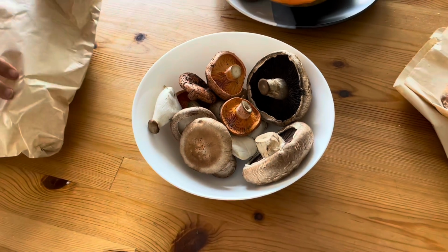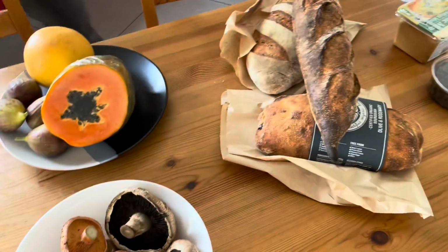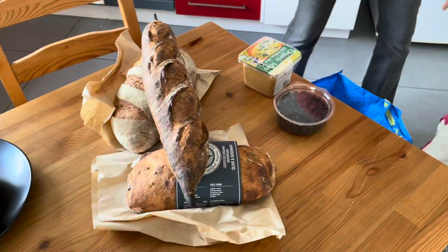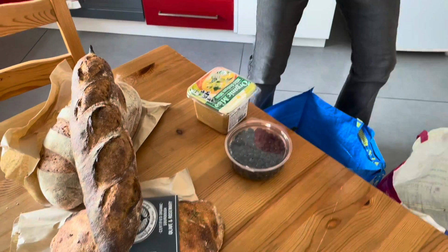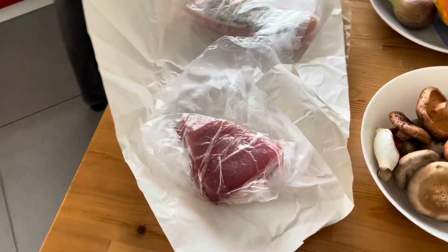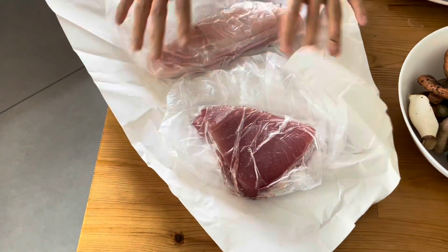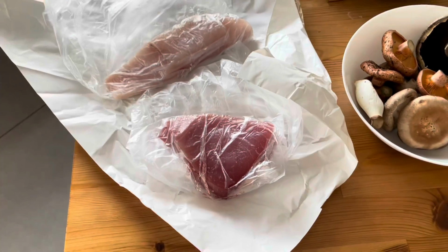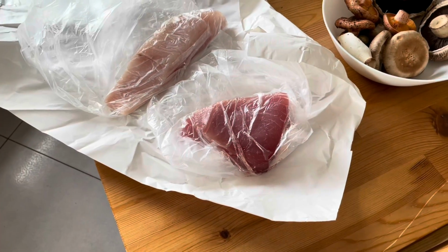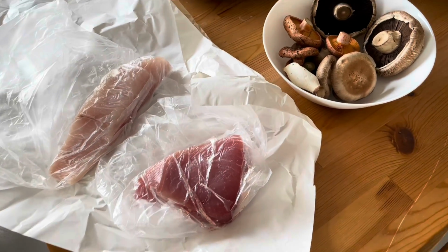Okay, pasta tonight. Yeah. Preceded by some tuna that we bought. So we're going to have very lightly seared tuna. Okay, so we got the fresh yellowfin tuna. So we're going to, wild caught, lightly pan sear that and have it as a starter. And then have the mushroom pasta.